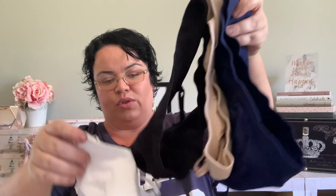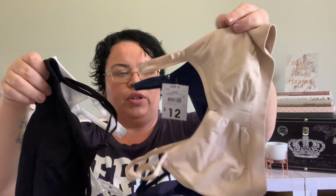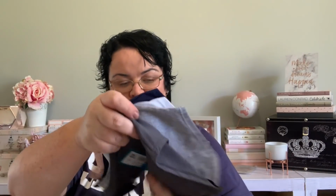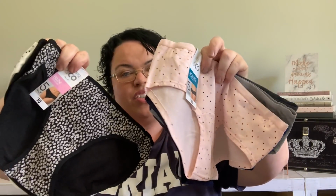And then the last couple of things I bought were a couple of little bra sets for Jessie. Just these little sports type bras. I got black and white and a beige and navy blue. And they're only $12 for a set of 2. And then these little ones, it's a pink one and a white one, and they're only $10 for a pack of 2. And then just a couple of packets of knickers for Jessie as well. So they're both a 5-pack and they were $10 each. So it's like $2 a pair, which are quite cheap.